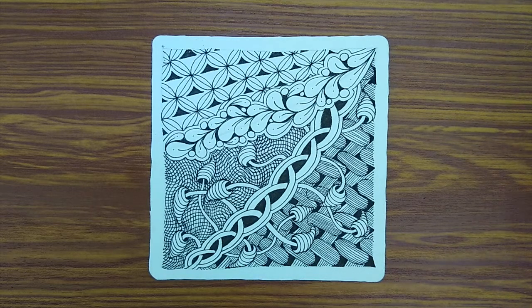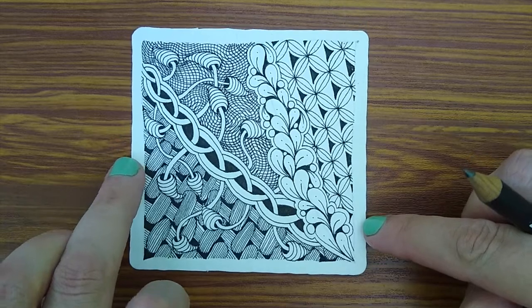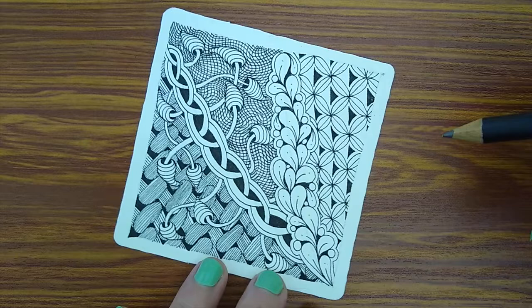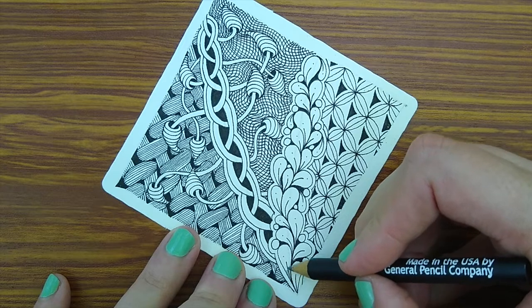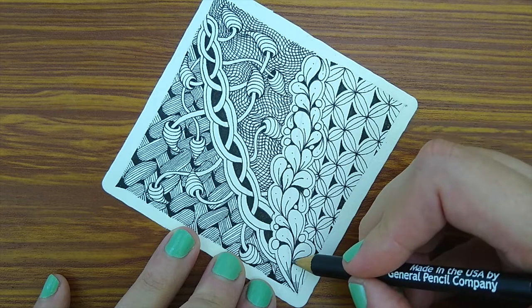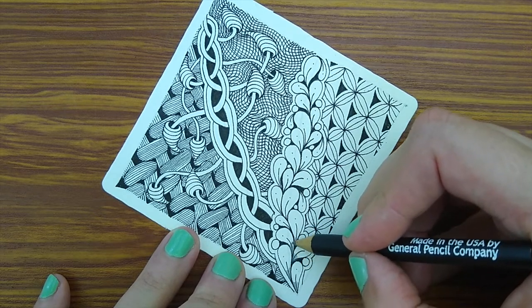So I've got my graphite pencil, and I usually go and begin shading with the very first pattern I drew, which in this case was the flux here. So let's consider how we'll shade that flux. I tend to like to put some shading down at the bottom here. So I'm going to do that for each of our little flux leaves.